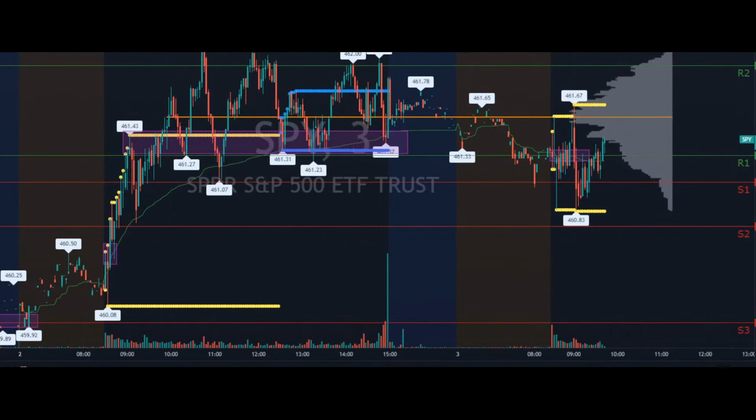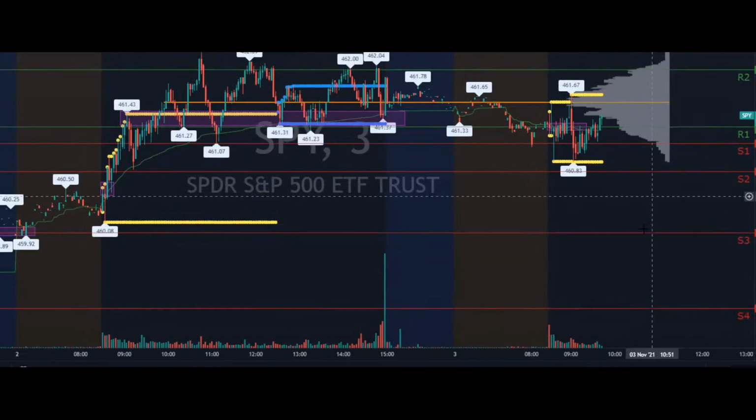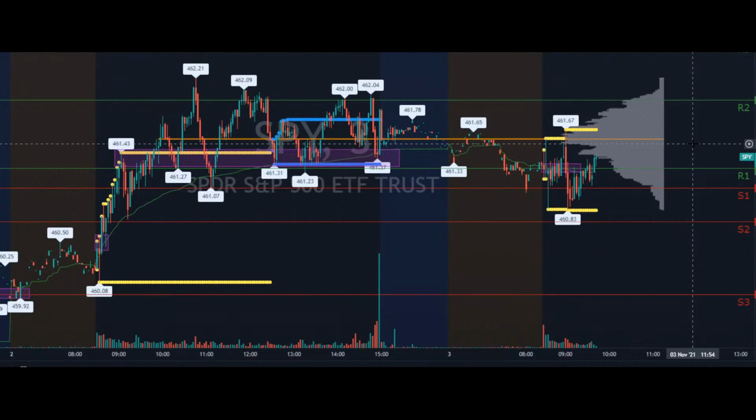Sorry, Q. Trying to make this interesting. I know there's not a lot going on here. There's not too much trading talk, but right now we all know what we're waiting for. We all know what we're waiting for. Definitely yoga.